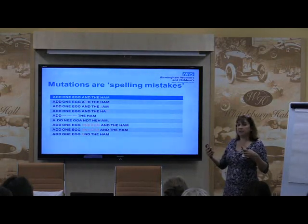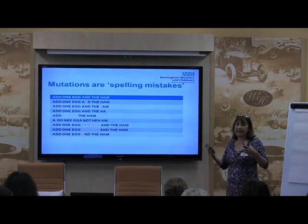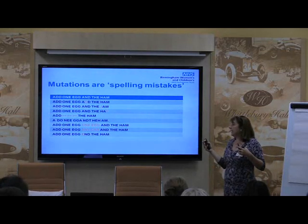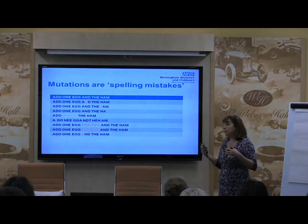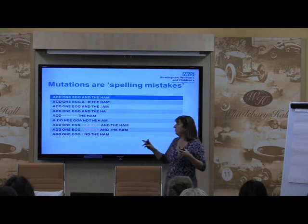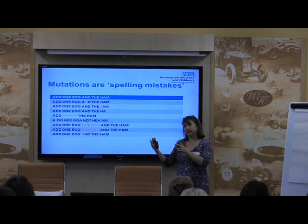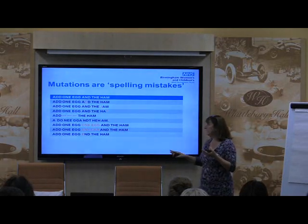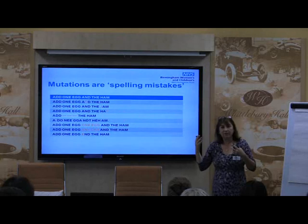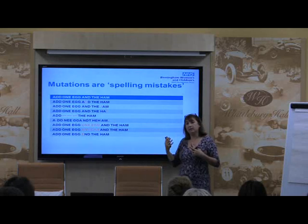Add 1 egg and the jam. Not very nice, but it probably isn't that significant. It's edible. Add one egg and the hat. Not so good. Add the ham. Not very good. The one that's a real problem is if you're missing a letter, then everything after that, the groups of three, can't read properly. So you get junk. You can't read it. And that's the sort of spelling mistake in the gene that is significant and will cause problems.